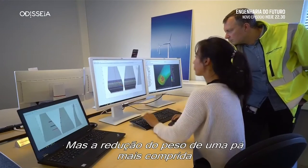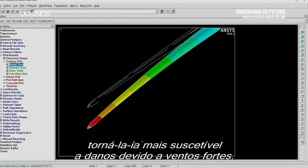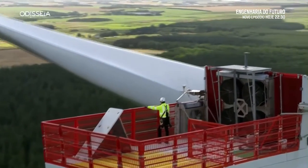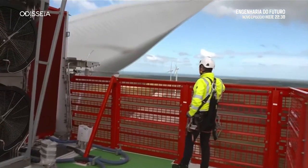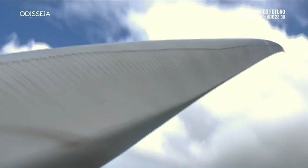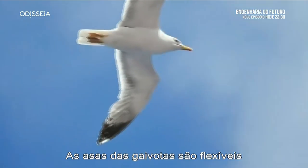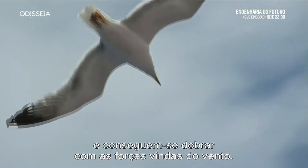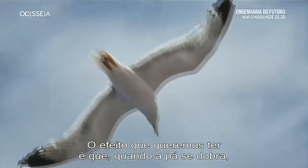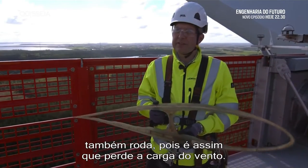But reducing the weight of a longer blade would make it more susceptible to damage from strong winds. They decided to try a radical new approach. One of the inspirations that made us change the design is from birds, especially the seagull, where you have a seagull wing which is flexible and allows it to bend with the forces that are put upon it from the wind. Otherwise, it would break. The effect you want to have is that as the blade bends, it also twists, because that's how it sort of deloads from the wind.